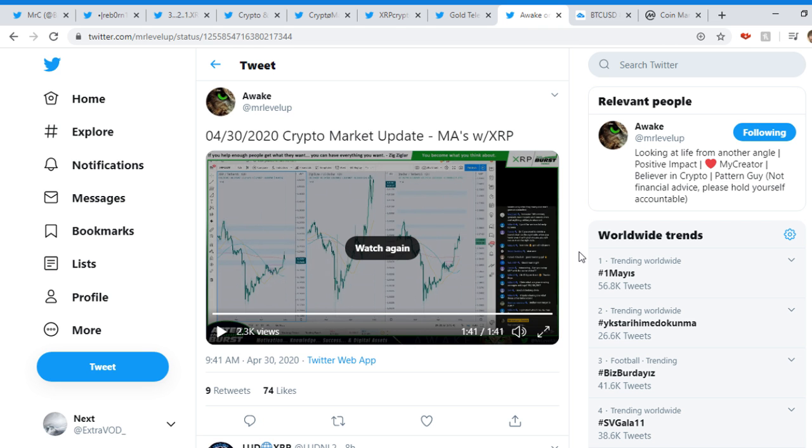What do you guys think? Will we go up? Has the bull market started? I mean, Bitcoin needs to break 10.5k, I think it was. So who knows what's going to happen, honestly.